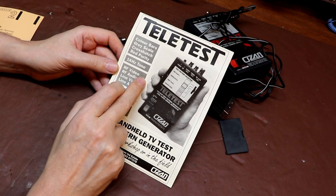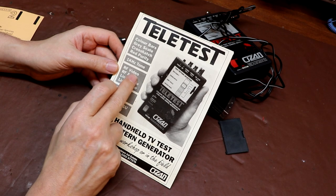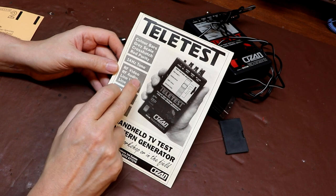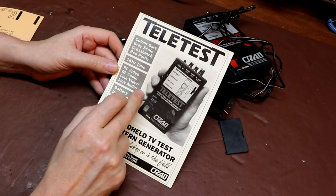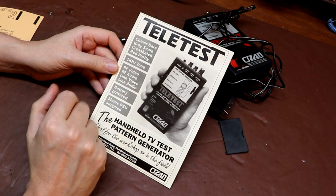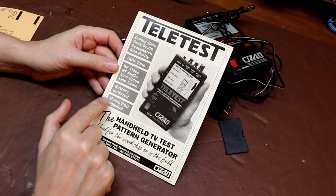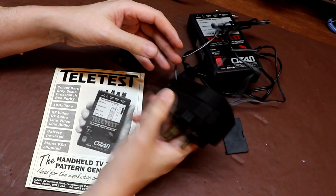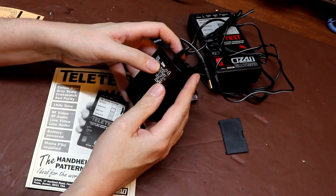It's got RF video, which as I say, probably won't be useful for me unless I'm working on a 625 line analog television. It's got RF audio. It's got line video and line audio. So I think by line, I would probably call that composite video. So it looks like it can be battery powered or mains powered via a PSU. And I did spot that it has been shipped with what looks like the original PSU.